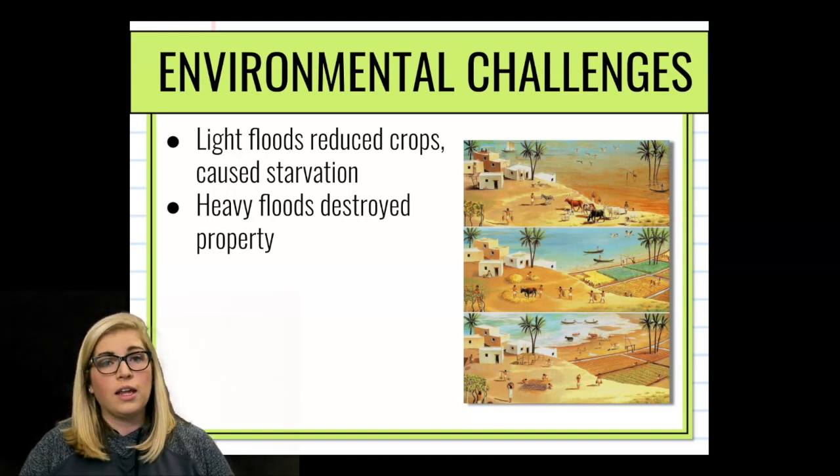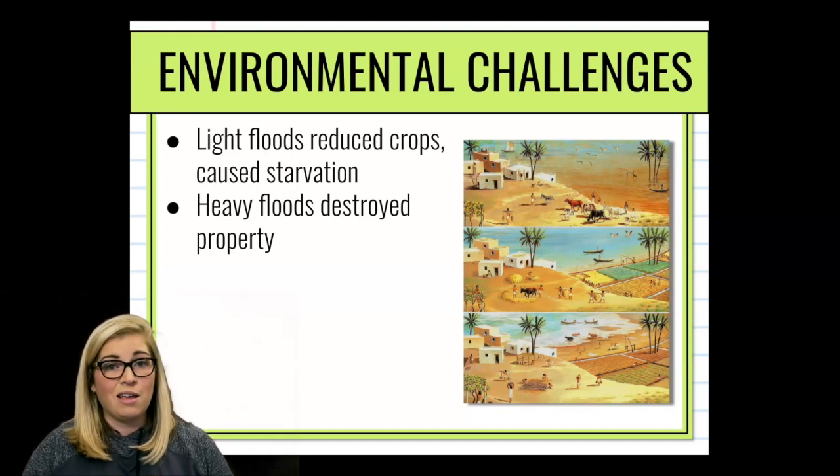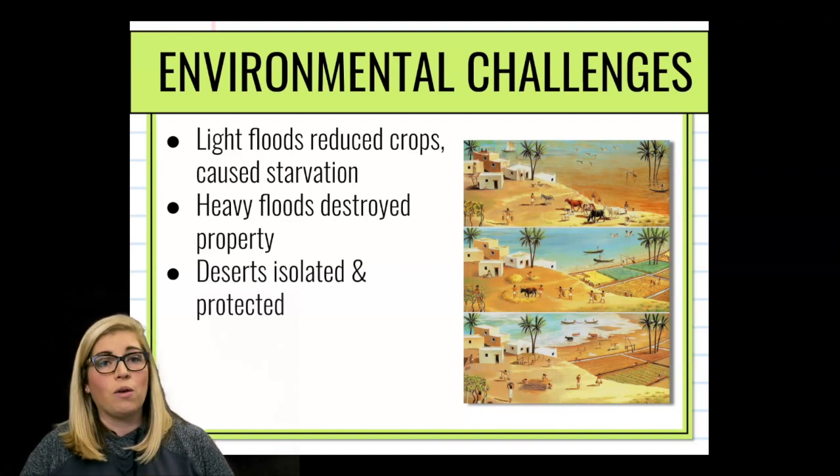And then thirdly, the deserts that are around them are going to do two things. It's kind of a pro and a con. It isolates them and protects them, but then again, it isolates them. So they're going to have to find ways to trade with others, because if they're all on their own and can't be self-sufficient, that's going to be a big problem.